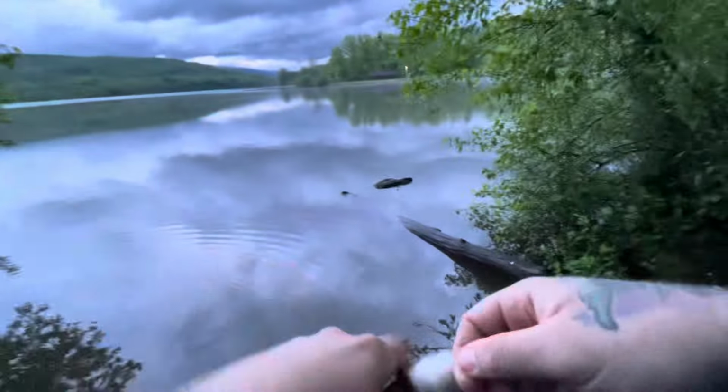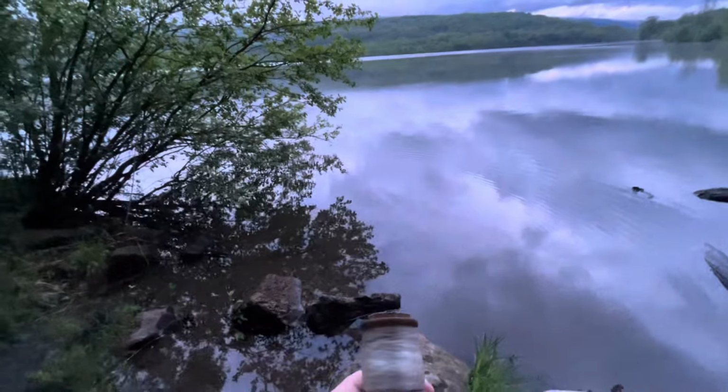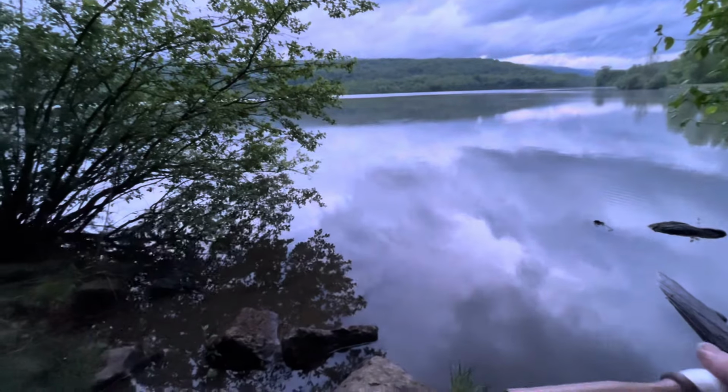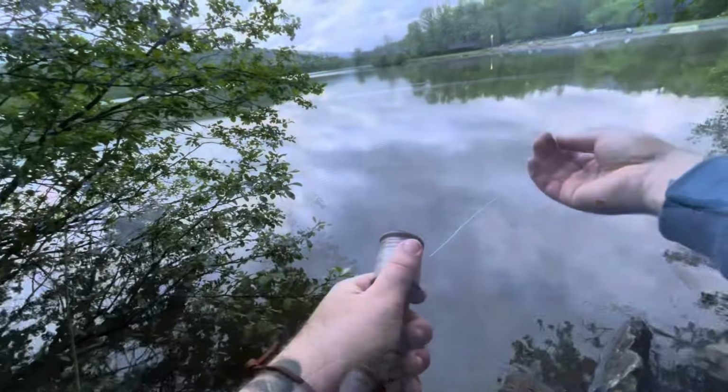Well guys, I got the hook out of him. It was pretty gruesome, so I just trimmed that bit out. He did not make it, so I chucked him back in as like food for a catfish or something. But yeah, just pretty gross. So let's keep fishing.